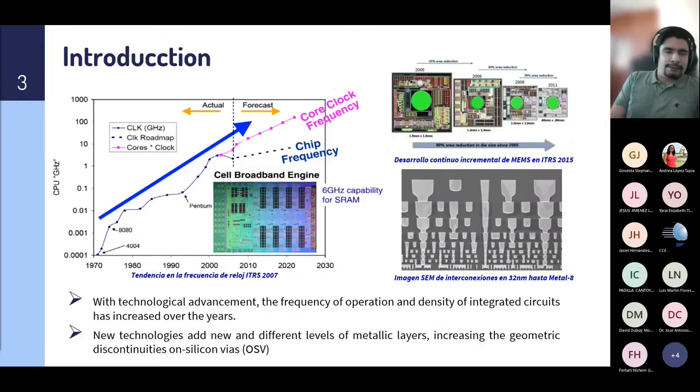So, with the technological advance, the operation frequency and the density of the integrated circuit have increased over the years. This has allowed us to have a larger number of active devices per area, increasing the features that we can have in an integrated circuit. However, with the increase in the number of active devices, we also need a larger number of interconnections to fulfill the connectivity requirements of the integrated circuit.